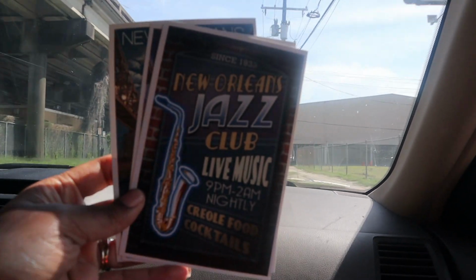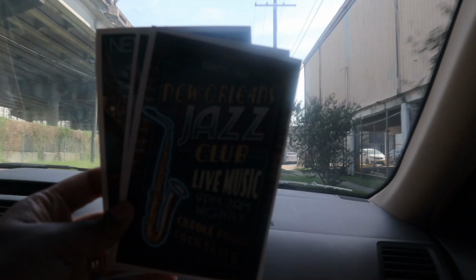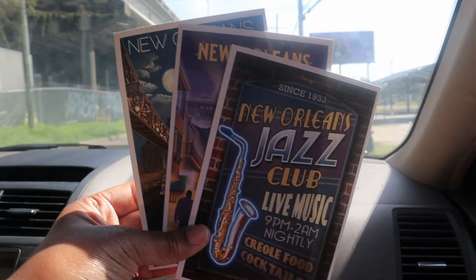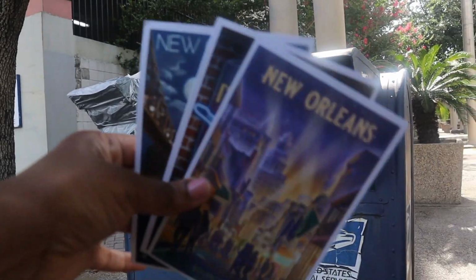So we are heading to drop off postcards. I wrote 3 postcards out to friends and family. It's like one of my favorite things to do when I'm traveling. Right, so I'm getting ready to drop them in.